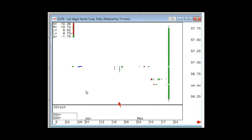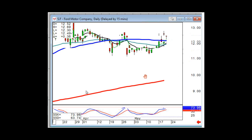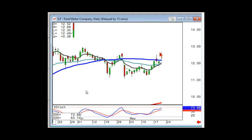Las Vegas Sands, you can get ready to buy. There's a support here at the 50, and you've gone through the T-line. Ford started back up. You can still buy this one. Well, what's going on here? Positive. The doji rule, which means it's breaking out through this level.